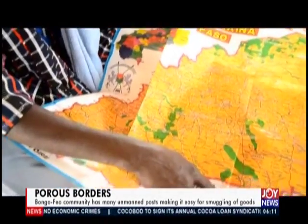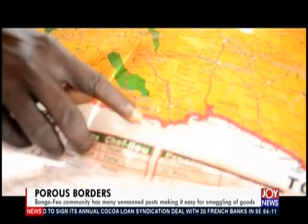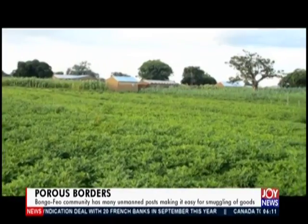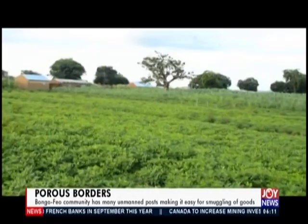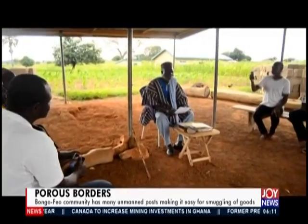But where we are here, this is Jelwongo, just where I'm talking. You can just cross here. Often called Bongo Fio, this community is neighbor to at least 6 Burkinabe communities, some of which are less than a kilometer away, according to the chief, Naba Ayenaba Azare.